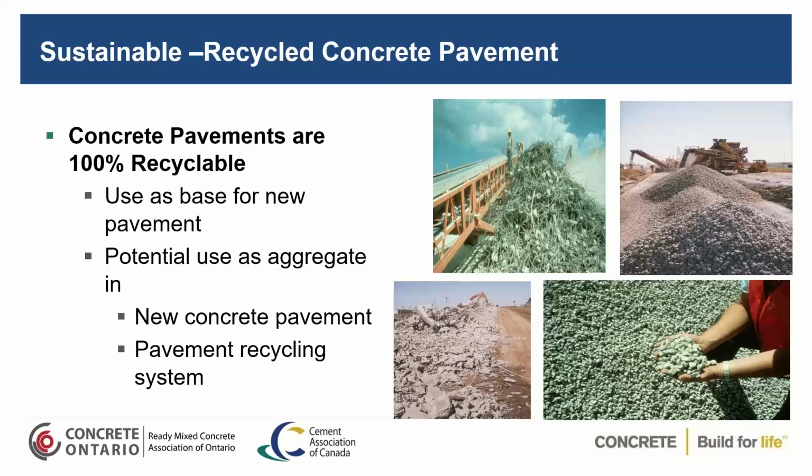Another thing, concrete pavement is totally recyclable. You can actually reuse the steel, and either reuse the concrete as a base for a new roadway, or you can actually use it back into the concrete itself if it's produced to the appropriate specifications.